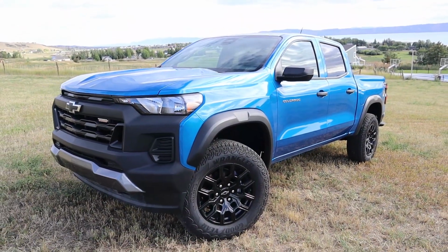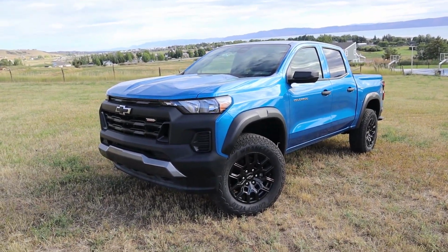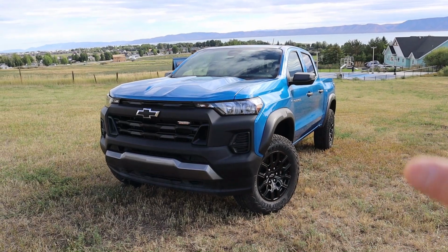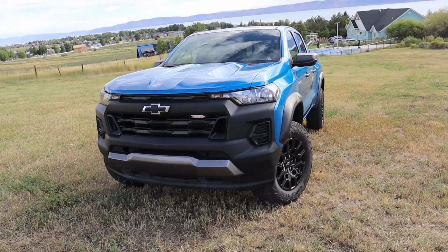Okay, now let's talk about the moment you've been waiting for, and that is pricing. And that's really where the Colorado Trail Boss shines. Now, first off, the Colorado with the work truck starts around $29,200 for the rear-wheel drive version. The Trail Boss, wait for it, starts at $37,000, which is pretty impressive pricing for an off-road pickup truck.